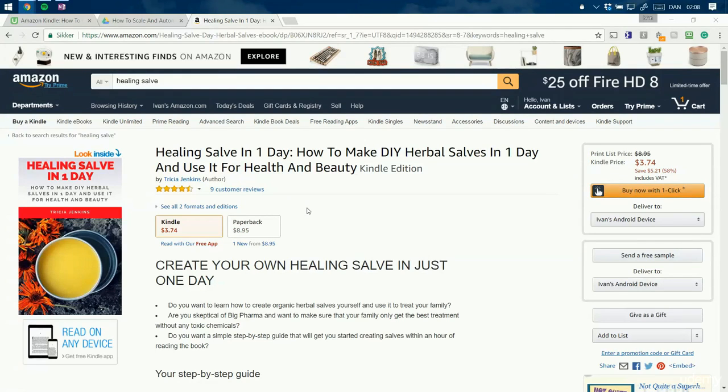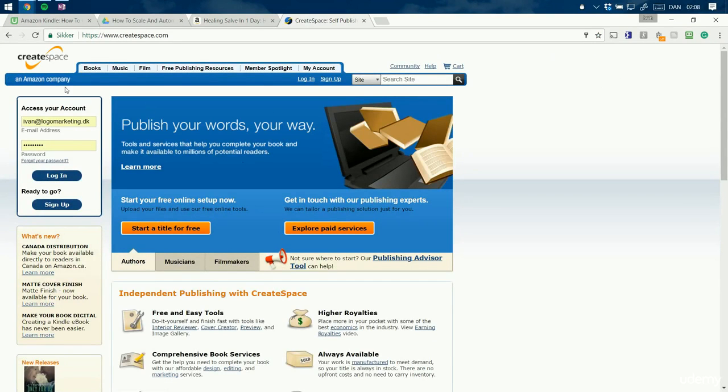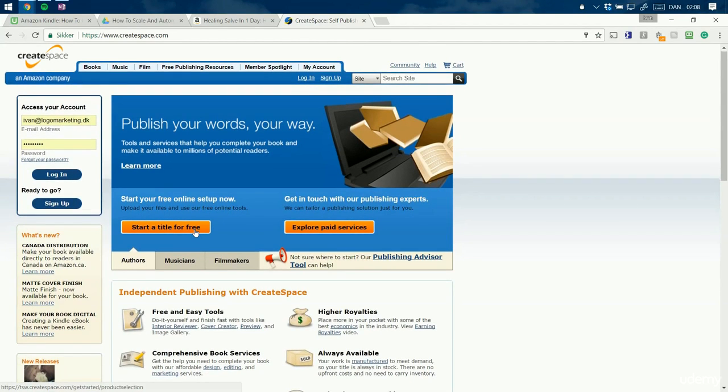So the way you get your book listed as a paperback book is you go to Amazon's company called createspace.com. And you can see this right here. So this is an Amazon company, as it says here. What they do is they can print everything on demand. So they can do audio CDs, they can do DVDs, and they can do books. They can do all kinds of stuff. So once you create an account in here, you can upload your Kindle book manuscript, and you can get your book sold that way.